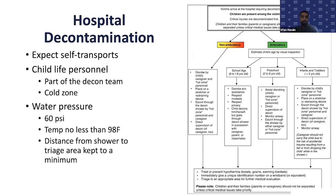Level C PPE also meets OSHA's first receiver expectations and is most often used by hospital personnel while performing decon. On the right is a diagram going through the steps of the pediatric-specific hospital-based decon process. Here you can see that victims will arrive. You can identify the children amongst the victims, and then here, children and families should not be separated unless it's medically critically necessary that they have to be separated.